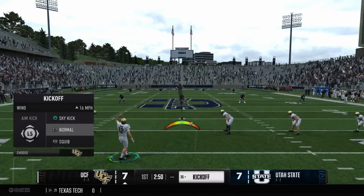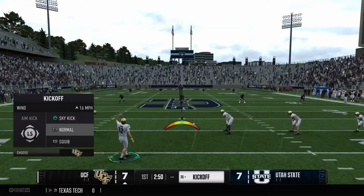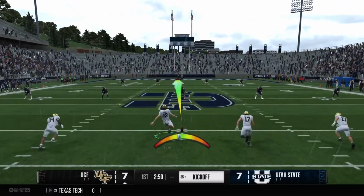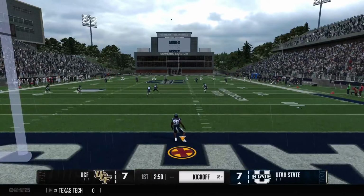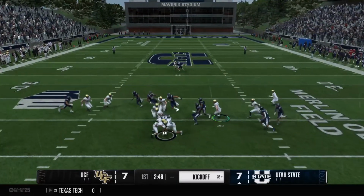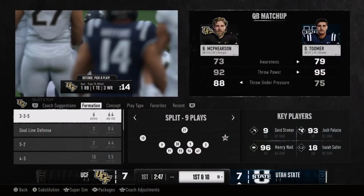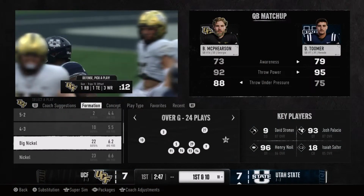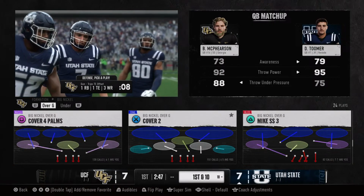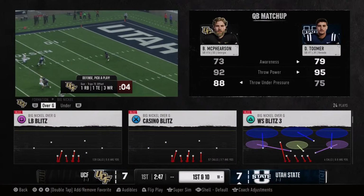All tied up and just about set to kick it away. The returner will field it and try to get some field position. He was looking for some running room, but not much to be found as he stopped at the 18. Utah State sending its offense back onto the field. That last drive really productive. David wound up with a touchdown. They'll try to do it again.